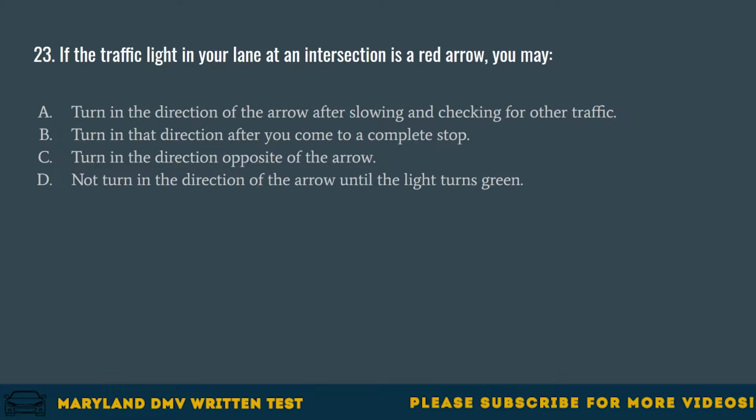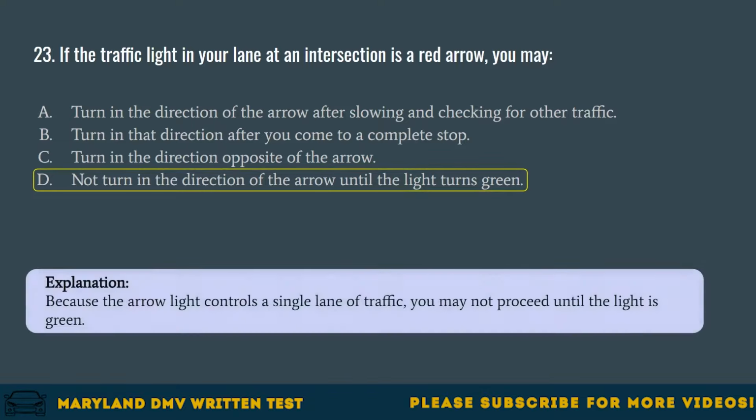The correct answer is D. Not turn in the direction of the arrow until the light turns green. Because the arrow light controls a single lane of traffic, you may not proceed until the light is green.